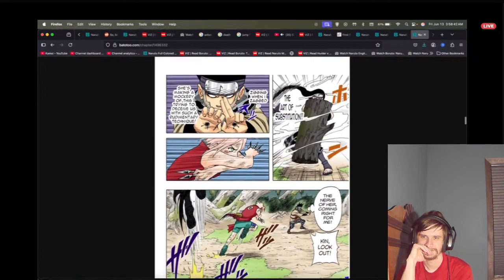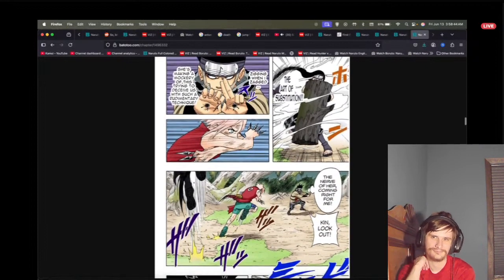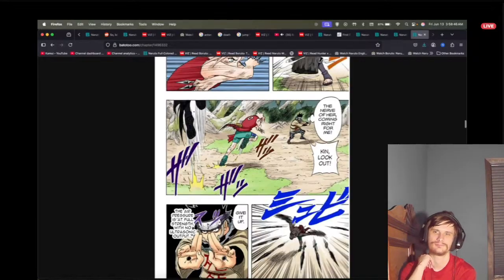Poof. Now you see her rushing. Then you see that shadow of the foot in the top left of that panel. That's where she lands and then runs forward.